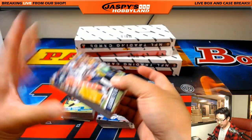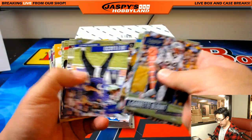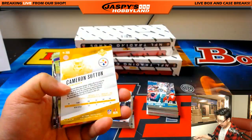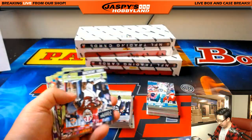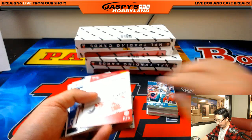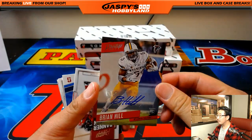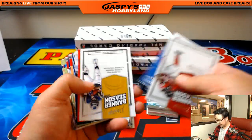Good luck, everybody. Garrett Blunt up front. And Cameron Sutton, 121 out of 150 for the Steelers. And your autograph is Brian Hill for the Dirty Birds, NFC South. That goes to Nick Drowski.